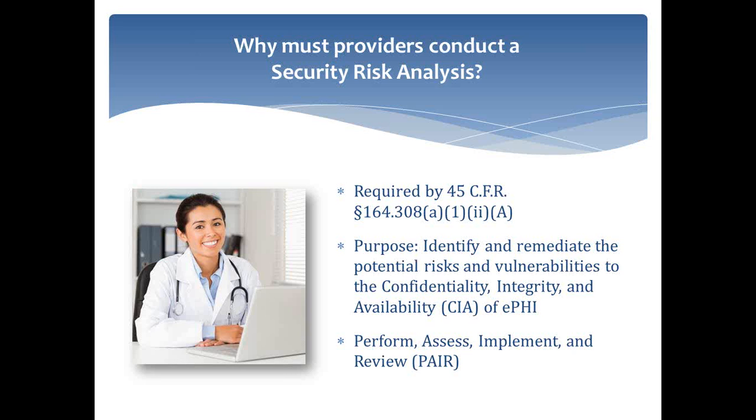So again, this is not to scare you, but get these two things done, and you're going to be far ahead of a lot of other offices. And really, you're doing what you need to do anyway. So at the bottom here, the last part of this slide, I gave you a nice little acronym if you'd like to use it, but really the way I look at it is you perform the risk analysis, you assess the information that it tells you, and then you implement the tasks that need to be taken to protect the information, and then you continue to review it. I'm going to go into the risk analysis a little bit more and tell you some of the things that you want to look for. But think about those things: perform, assess, implement, and review.